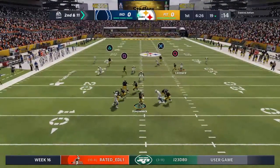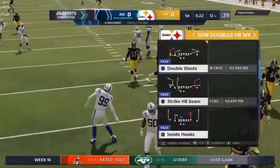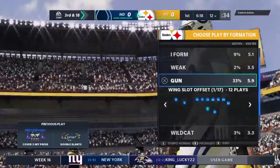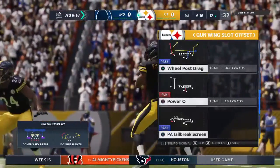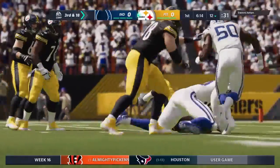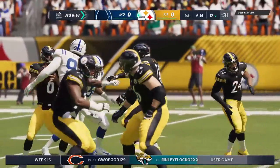Working from the gun, it's Kaepernick. And he'll be brought down by the Colts. DeForest Buckner in there to drop him for his 11th sack of the year. 2 plays so far, a run and a pass attempt, and both have gone backwards. Probably not how they drew that up. Not at all. Looking for a better play coming up on 3rd.